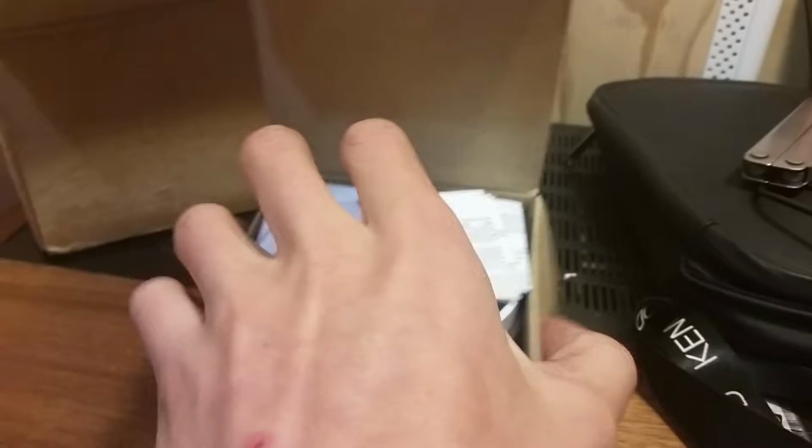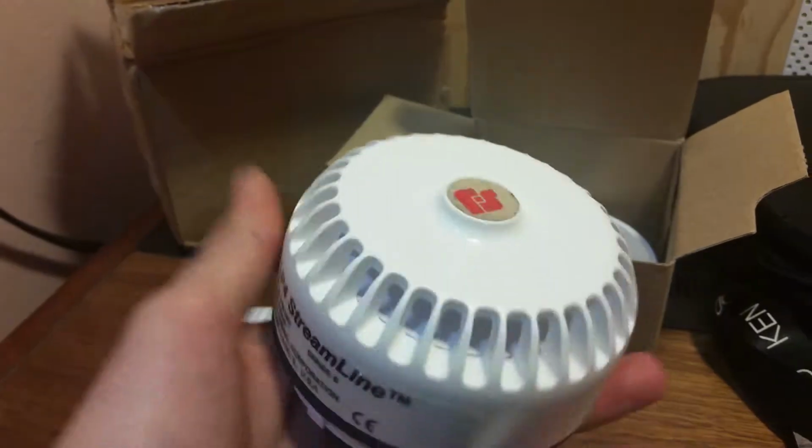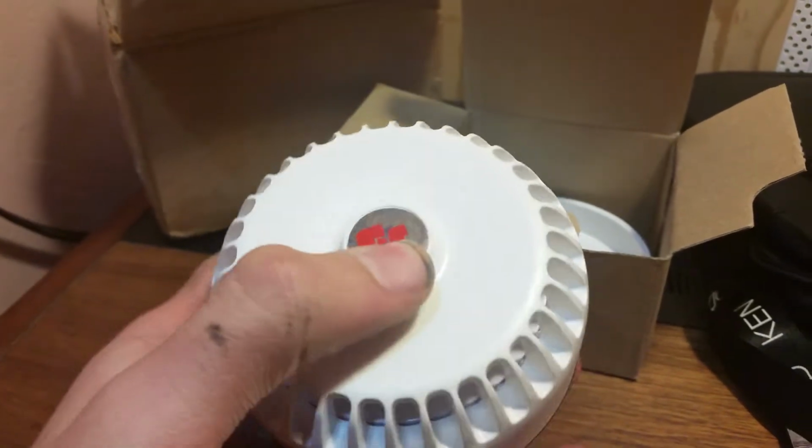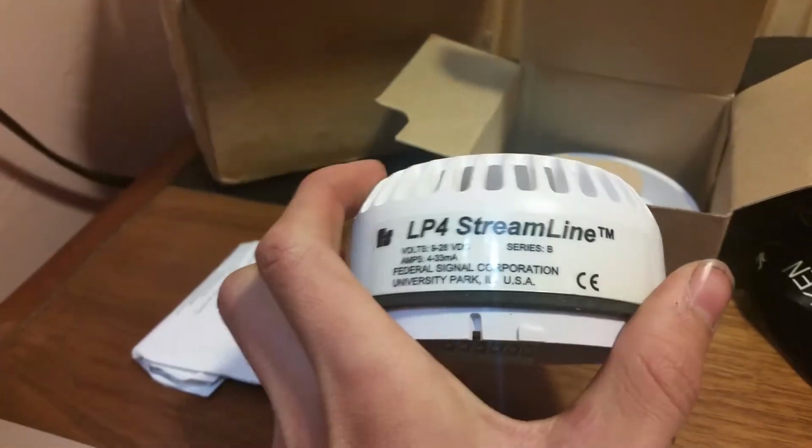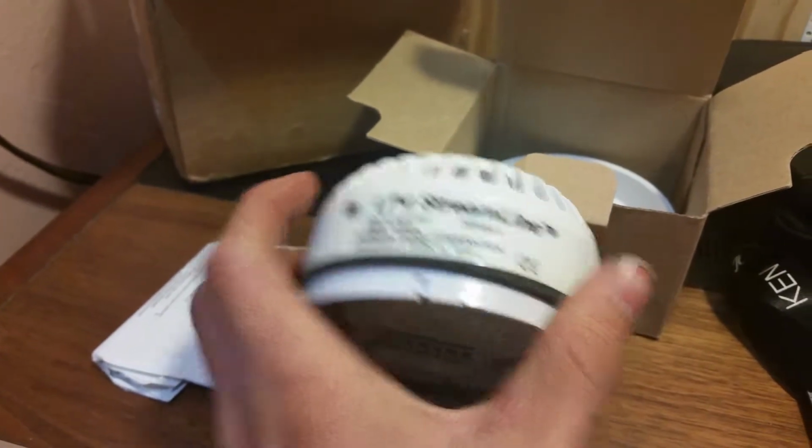Okay, so here it is. There's the bottom of the sounder. There it actually is right there. It's actually quite big. It's a lot bigger than I expected it to be. As it says, it's got the LP4 Streamline on the side.